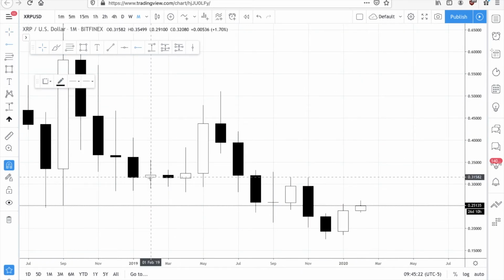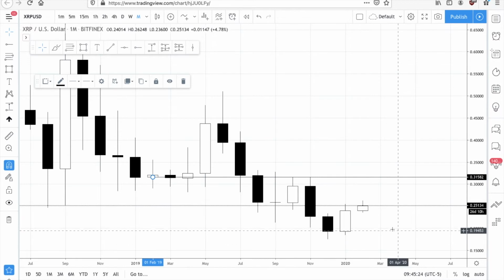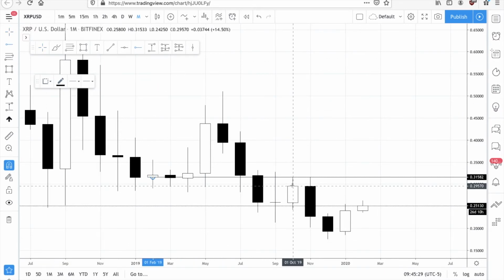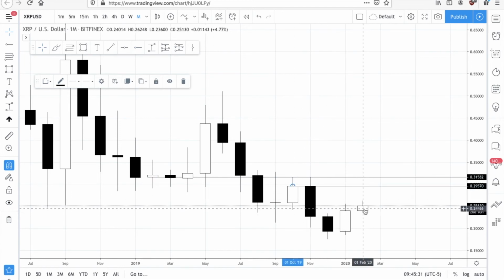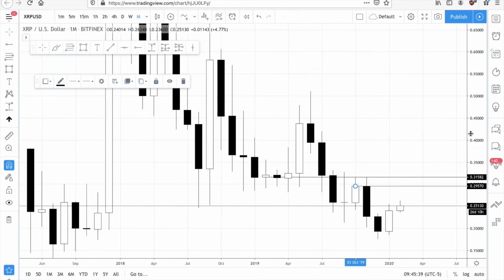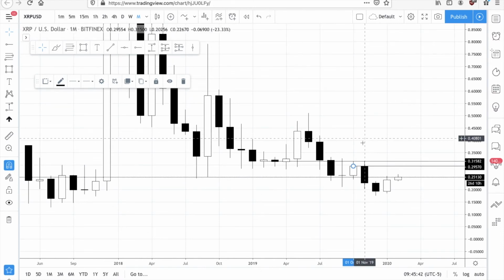We might see a run up to this level here, the 31 cent level, or maybe we might see a run up to these particular highs. I could definitely see a run up to the 30 cents mark and then potentially rejected back down. But we're still in a bearish market structure.